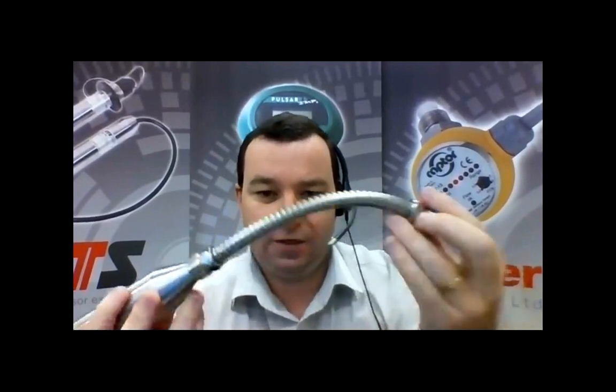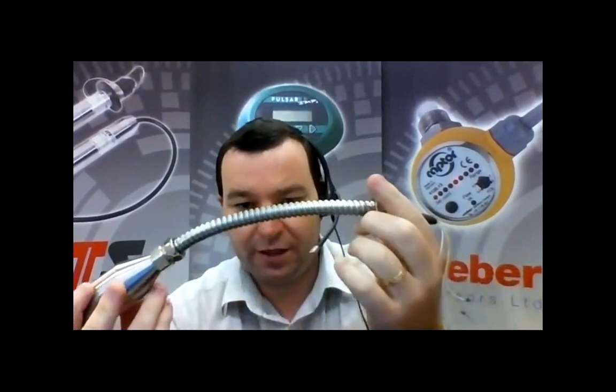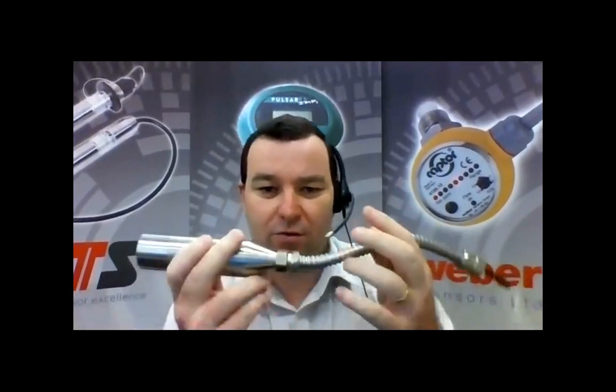Here's one we had prepared earlier. It's got a ceramic face at the front, which makes it a lot stronger for cleaning and more hygienic, and had the optional stainless steel braiding on the outside to protect the cable. It's quite heavy, so the extra weight allowed it to hold in the bottom of the tank, even with the agitator going, without it getting caught up or moving around with the agitator. Quite a good solution for that.